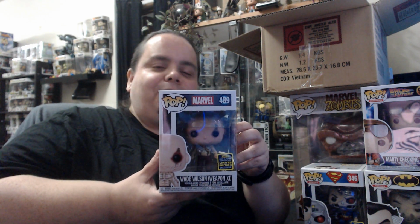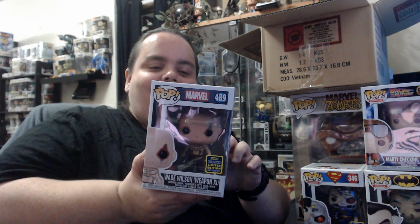Now, everyone's favorite version of Deadpool. The Merc without the mouth. So this pop, I want it. I was kind of on the fence about it, and yeah, so here we are.